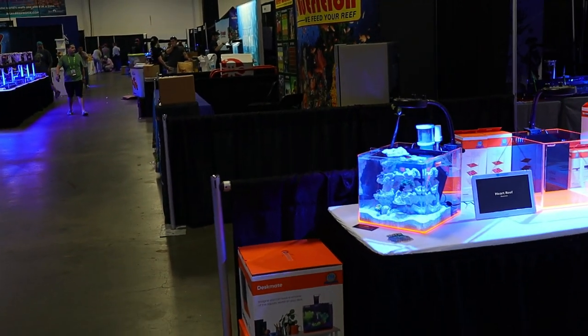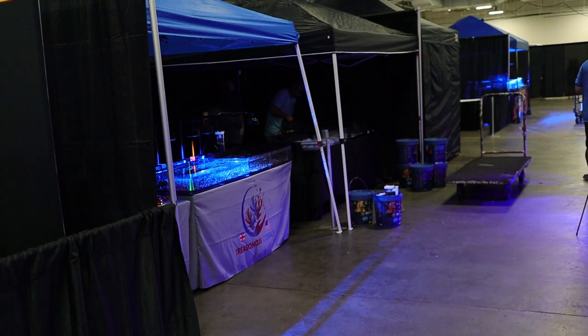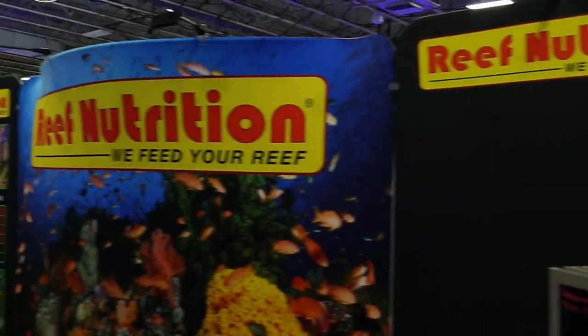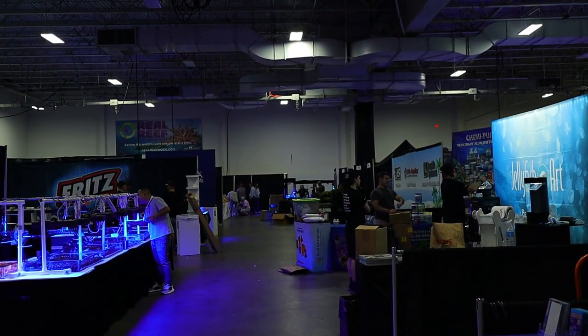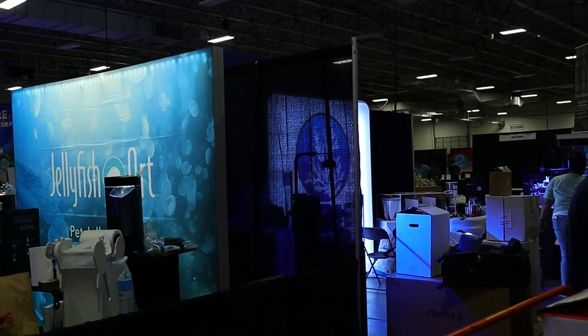And I'm spinning all around the place because I am trying to figure out which aisle did I go down and which aisles did I not go down. But as you can tell, there are some people still getting things set up. But that's pretty much going to be it for my video here on the behind the scenes of the show. I didn't want to bother anybody while they were trying to get set up.